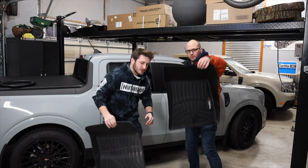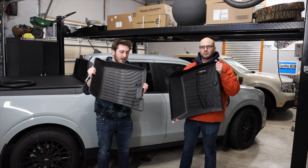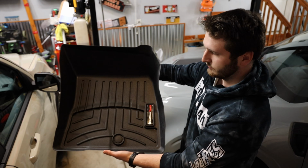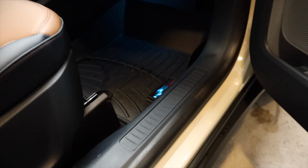And we actually have 2 examples here. So we have the cheapest all-season floor mats that you can get for a Ford Maverick. And the cream of the crop, the most expensive floor mats that you can get for a Ford Maverick. So what we have here is a set of WeatherTech floor mats. These are $200 for the set. And these ones are the cheapest ones you can get, which were $110 for the set.